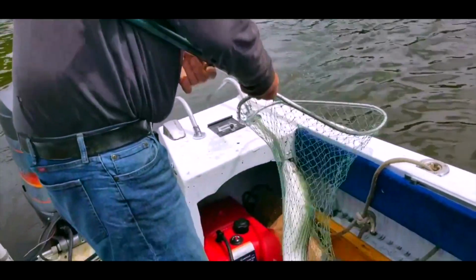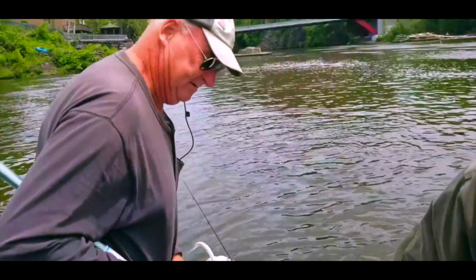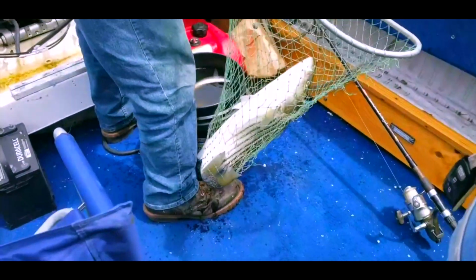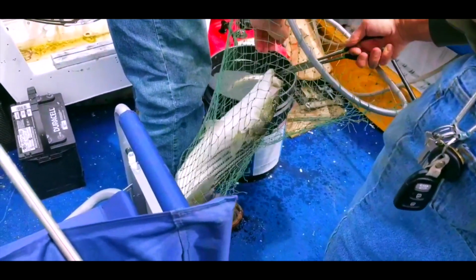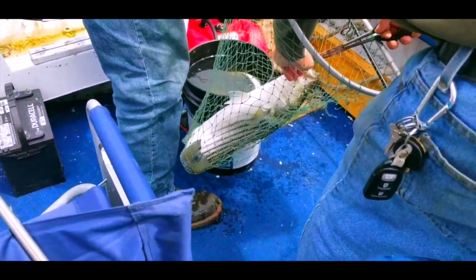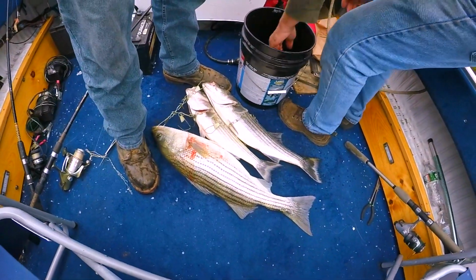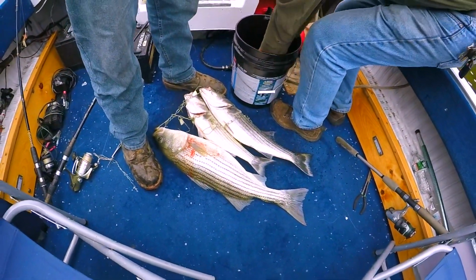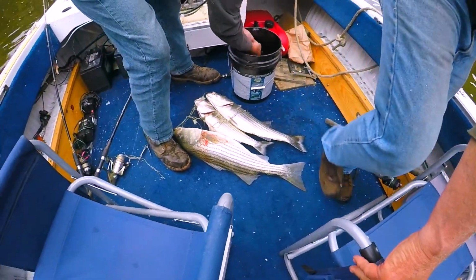Another nice one. All legal size, which is good because they're very strict. 1 fish per person, and they can't be too small, they can't be too big. And they're the 3 fish we got. I got the smallest one. But I'm glad I got anything.